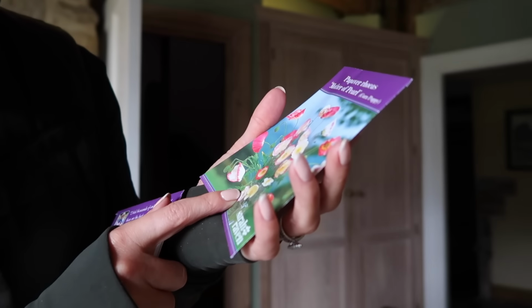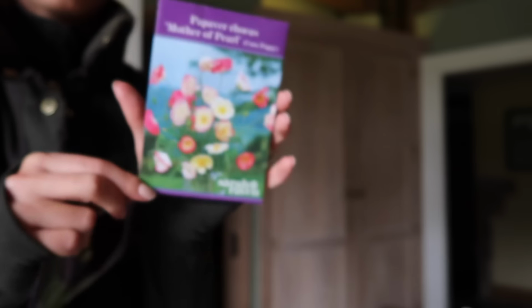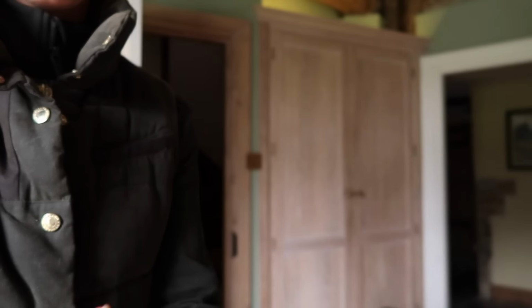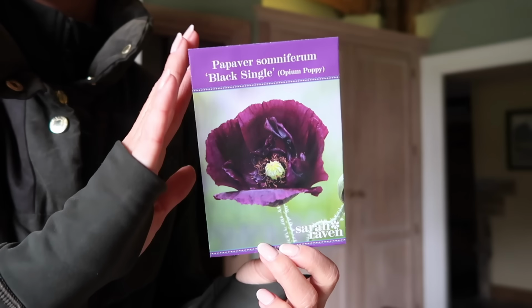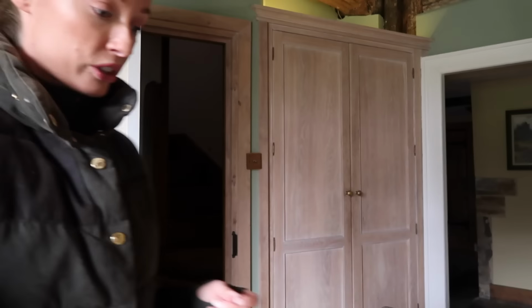These, I think it's a type of poppy. Yeah, corn poppy. I've actually bought some of these from Daylesford today, and again, fantastic for cut flowers in the house. And then this is an opium poppy, really beautiful, classic, deep purple poppy. So that's what I got from Sarah Raven. Free with my Gardener's World magazine.